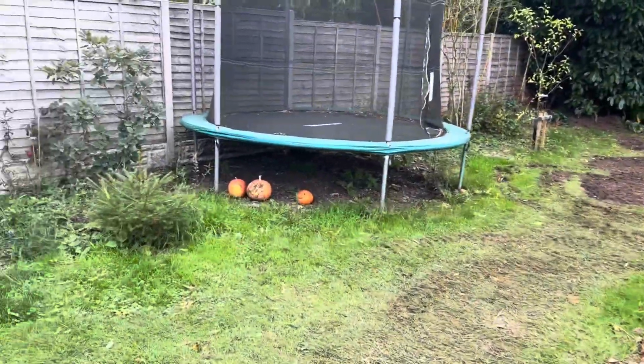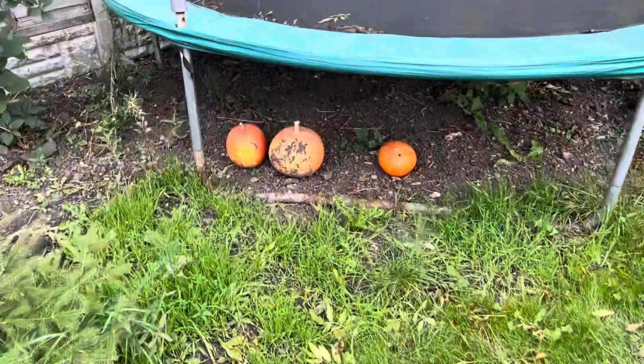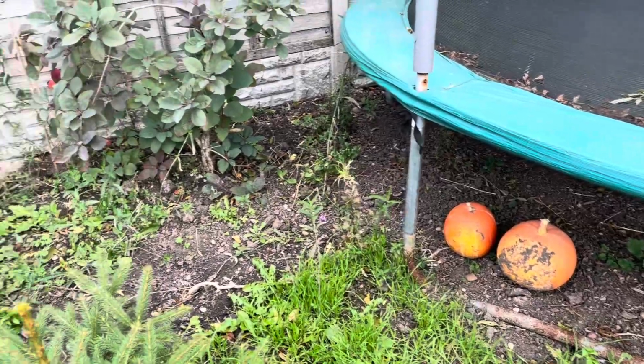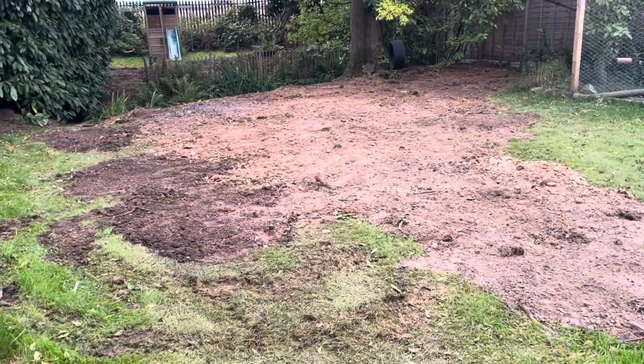There's my 3 pumpkins that I grew, hiding under there, keeping them dry. So yeah, all this will be grassed.